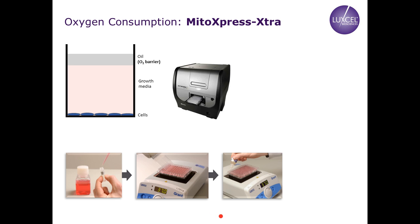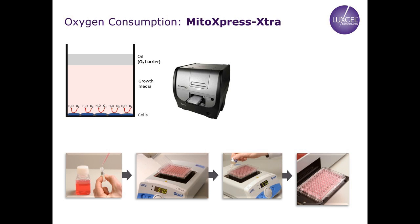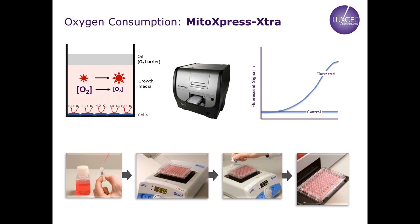What happens then is the cells themselves consume oxygen, as we've seen earlier in the presentation, through the activity of the electron transport chain, and that causes the concentration of oxygen in the well to reduce. So we go from atmospheric levels of oxygen to much lower levels of oxygen. That causes a signal increase. So we go from low levels of signal to high levels of signal. So to recap, the cells are consuming the oxygen, it reduces in concentration in the well, and that causes an increase in signal. And the type of readout that delivers, we measure these conditions over time.